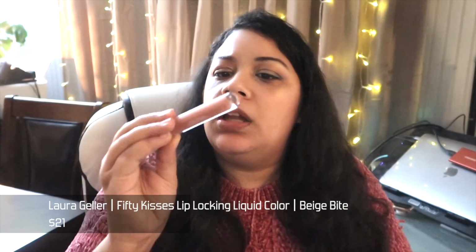I'm super happy to get that. The next thing I have is Laura Geller 50 Kisses Lip Locking Liquid Color in the color Beige Bite. It's a super pretty color. I'm gonna go ahead and try it on. Ugh, I don't like the way that smells, guys. This smells awful to me. It smells like old paint. I'm gonna try it on. Maybe it'll smell better later.